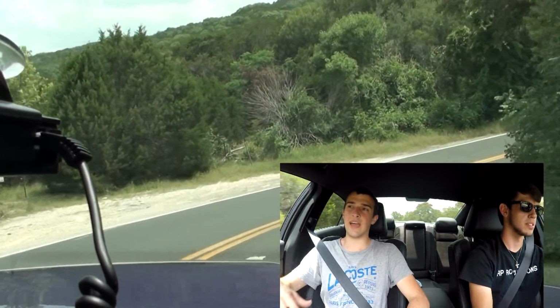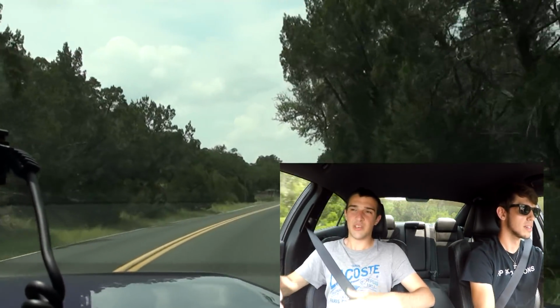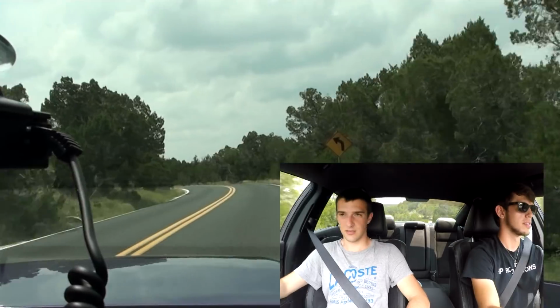Whereas the BRZ, I think it's kind of like a Miata that's a little bit bigger and a little bit more practical. Not that the Miata's not practical, but you could put some more stuff in the BRZ. And also it just comes down to styling. I like the BRZ, to each their own. The new Miata's pretty nice though.